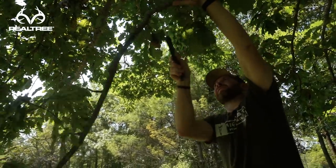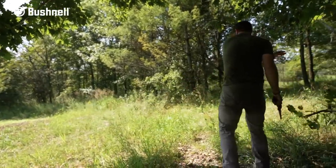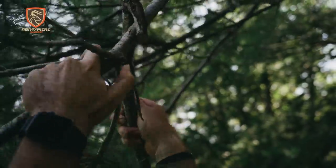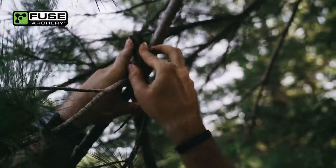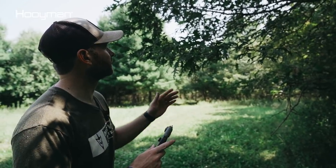For me, I think the key is to have something vertical. I think that is the number one attractor, that vertical branch hanging down, especially if you can get it away from the edge, which is going to be the case. This one should work out perfectly. We'll be able to hang it down where it's a couple yards off the edge, and it should be a magnet, especially with the intersection of trails here. So I'm going to try to cut off something that's going to be able to hang down.